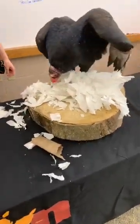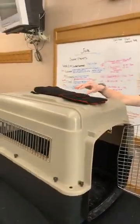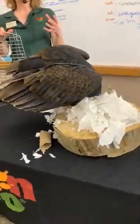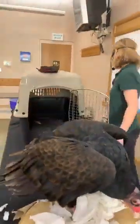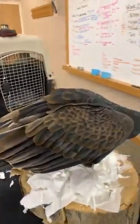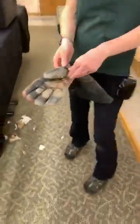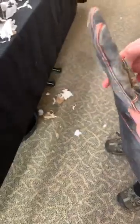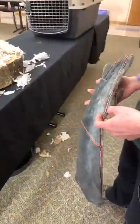So when we're handling Tex, we'll use a big glove like this. And oftentimes we'll have food in the glove too when we're handling him. It just kind of helps to keep him busy when he's on the glove. And I'll show you. So this is a new glove. We have to get new gloves for Tex generally once a year, because he loves to chew a hole in the thumb right there. And these are actually Kevlar gloves, so these are really tough. They also get really disgusting because Tex is constantly pooping.